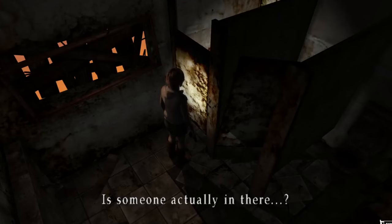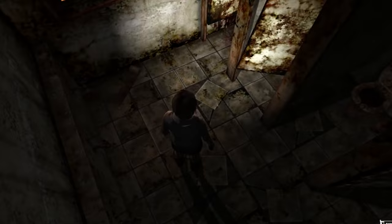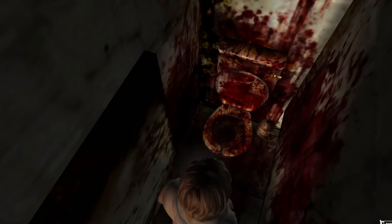But that doesn't mean there's not some absolutely haunting moments in this game, okay? There's some real good scares here. Like, there's one moment in the game where you knock on a bathroom stall and it knocks back and you're like, okay, I don't like that. But it doesn't open, okay? But then you walk away, come back, and it's open now. And then there's blood everywhere. Like, that shit's just creepy.